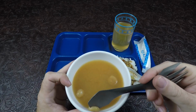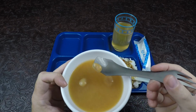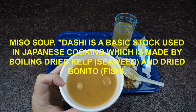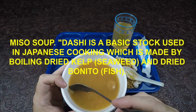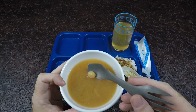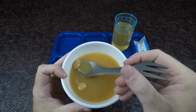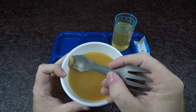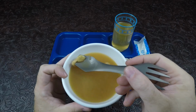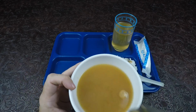Are these, man, what are those? What is that? I don't know what miso soup is. I need to look that up and see. Oh man, that's freaking weird. That's weird. When I try to cut into it, I thought it was like some kind of dumpling, but you try to cut into it, it just squishes down to nothing. Look at that. I don't know, man.